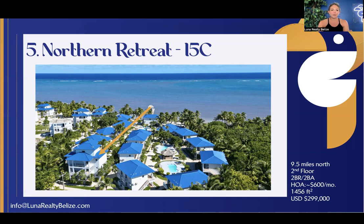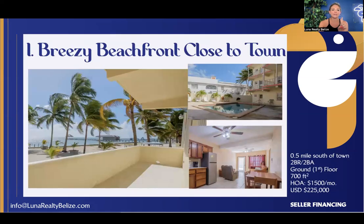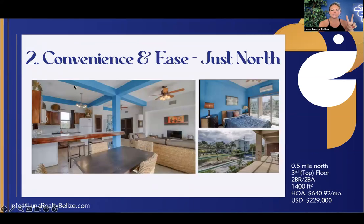All right, so I'm going to do a quick recap of this. One is the breezy beachfront close to town, option number one. And again, just email us there, info@lunarealtybelize.com with this specific number if you would like the details. Number two is convenience and ease. This is located just north of the bridge in a popular expat community. This one is convenience and ease just north, option number two.